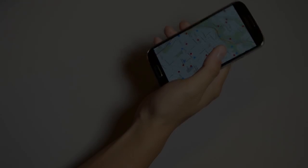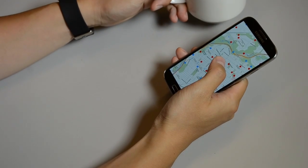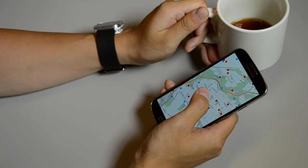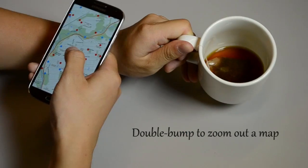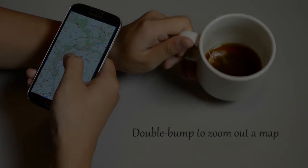In the Map app, Larry is checking location while holding a cup of tea. He double taps to zoom in the map. With Duet, Larry can double bump the phone on the watch as a gestural shortcut to zoom out the map.